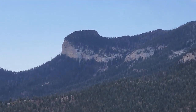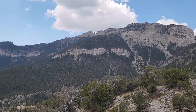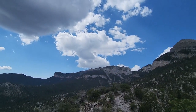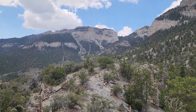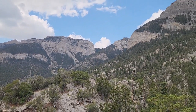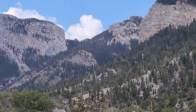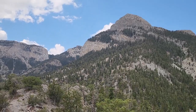There's Mummy's Toe, and then on up to Mummy's main summit. More storm clouds ahead, hoping we dodge all these bullets today. We shall see. And there's, yeah, Mummy's main summit, and between Mummy's main summit and Mummy's Nose, which is on the right, is that passage we're looking for. And then, yeah, here's Mummy's Nose.